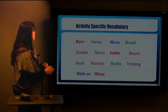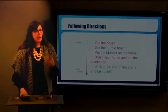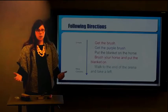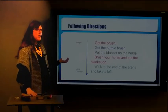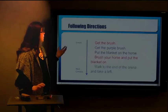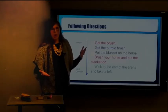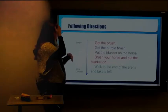So the next area that you're going to want to assess is them following directions. Because within horse riding lessons, you're going to want them to do things for you. So there's definitely a hierarchy of going from simple types of questions to more complex types of questions. But like I said, they have to know the vocabulary first, because if this first one is get the brush, if they don't know what a brush is, then they're not going to be able to follow that direction.